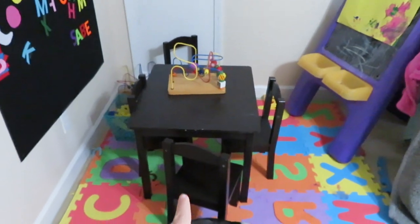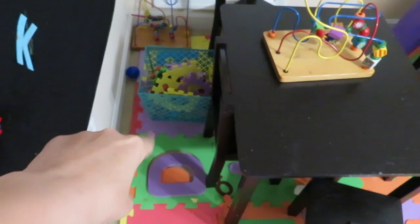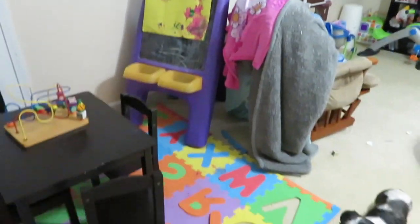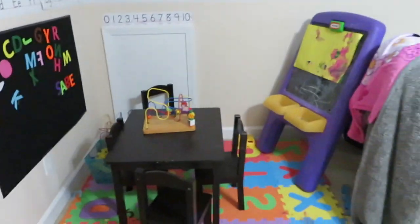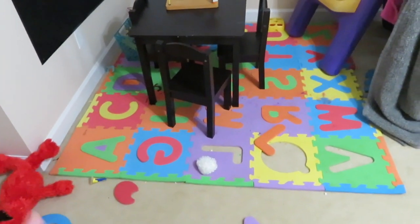And over here is the little school area. So I just got Aubrey's desk. That's a little basket of foam letters and 2 of these little wire bead things. I don't know what that is. And then her easel. So this area is pretty nice. I love this area. She has a felt board and all the ABCs and stuff. So this just really needs to be cleaned. All the letters need to be picked up and vacuumed underneath it.